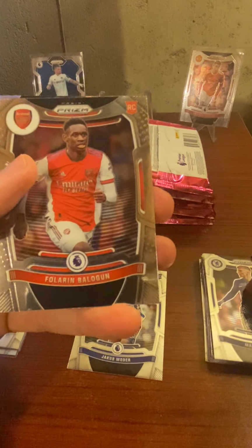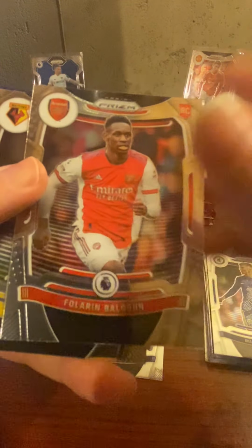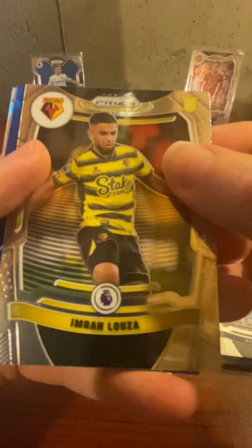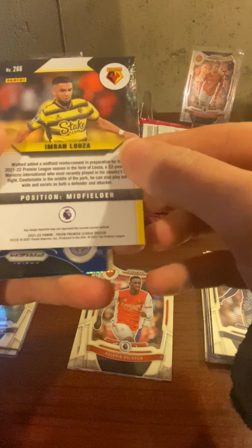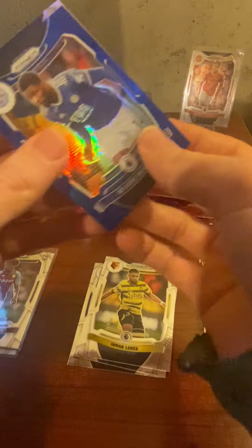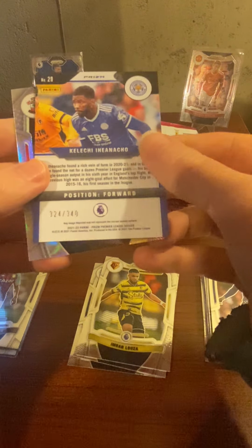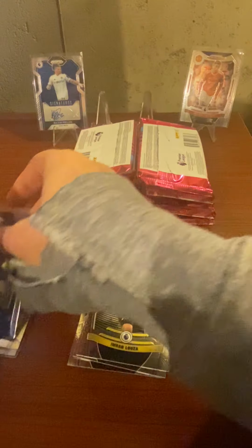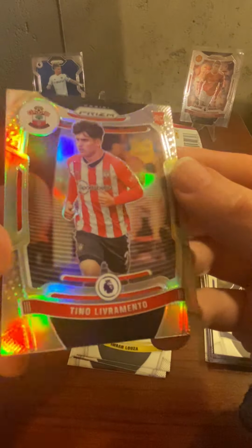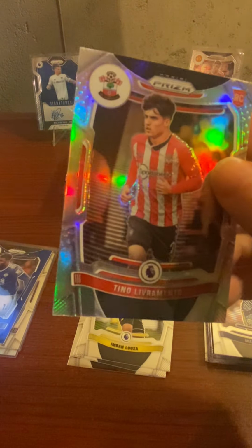Mason Mount. And we got an Arsenal rookie. Balogun. Beautiful. Another rookie. Rookies all over this place in this pack. Imran. And we got a blue from Leicester City. Kamichi, numbered to 340. Suit him up. And we got a... Is that a silver? Yeah, silver. Tino Livramento from Southampton, rookie. I'm running out of penny sleeves already. It's only pack two. What's going on?